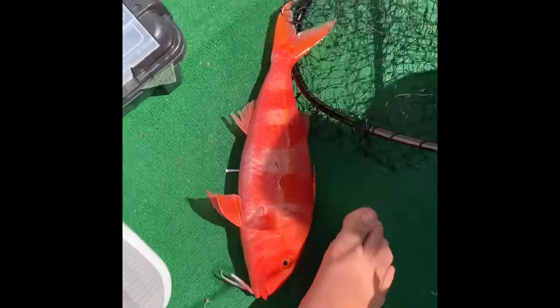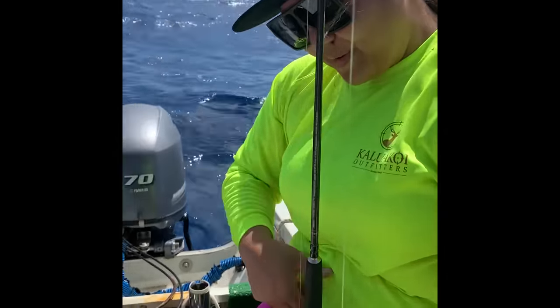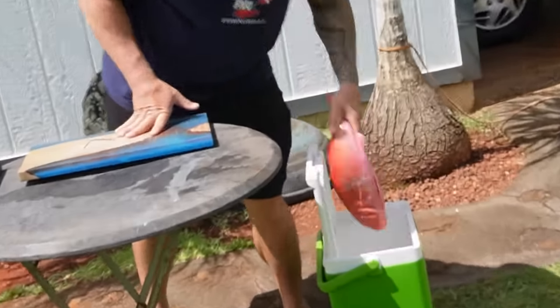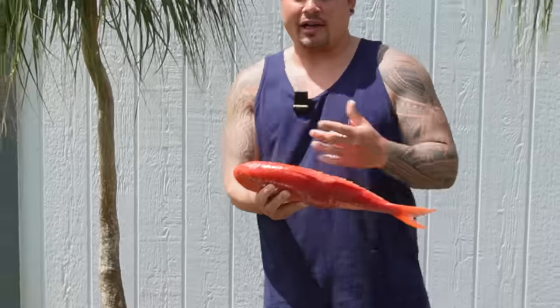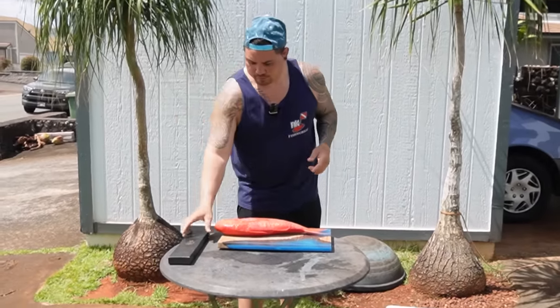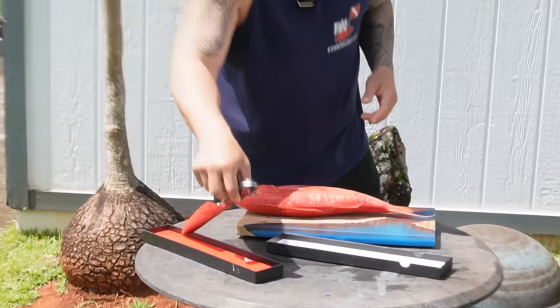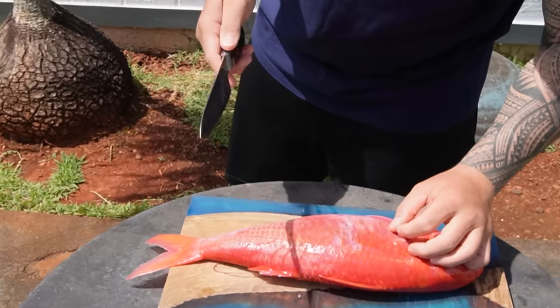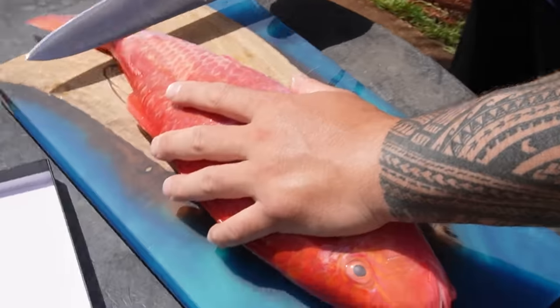Woo! Yes, sir. Hello, everybody, welcome back. So we're gonna use this Veki Ula for some lau lau. I'm just gonna flay it up, cut it into nice sized chunks, throw it in a lau lau, steam it up for the boys. I gotta scale it first.